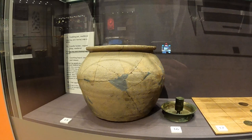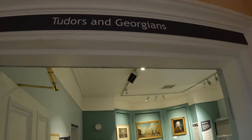Tudors and the Georgians in this room, yeah.